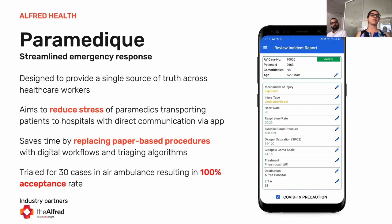Paramedic. This one was the pre-hospital notification system that I'd mentioned. There's a lot of paperwork in the current medical settings. The paramedics fill out paperwork, there are also radio calls, and then the hospitals fill out paperwork. So the data captured by the paramedics does not go to the doctor or the surgeon in the emergency bay. There's Chinese whispers, information is lost, and they don't have the right information to prepare the beds. At the hospital, you also have the admitting officer who needs to speak to all the paramedics to identify which one is the most important case to let in first. So there's a lot of time being wasted.